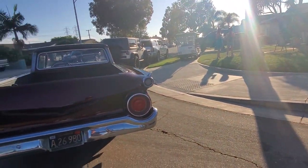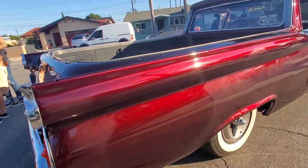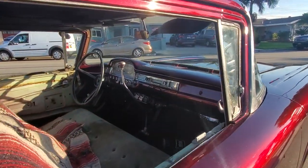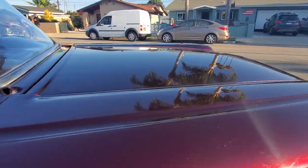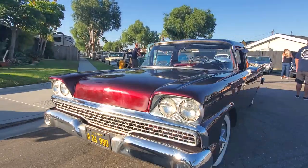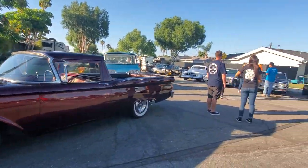Man, look at this. Saw this roll in on us. We're coming down. Ranchero looks like he got to wipe some wax off. That's all right. He had to get to the show. Look at that. Automatic with a tall shift. Wing windows. No wipers. Not needed. Dual lights. California black plate. Spinner caps. Yeah.